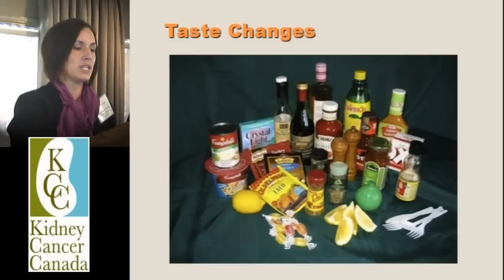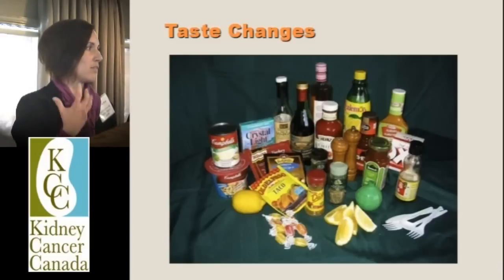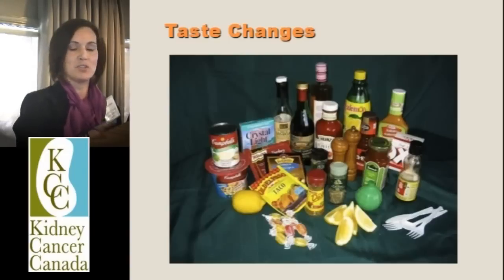And we certainly need you to drink as much fluid as you can, but water can taste horrible when you have a dry mouth or are experiencing different taste changes. So you need to experiment with different water flavor crystals like Crystal Light. I actually took this picture about 10 years ago, and Crystal Light was the only product available at that time.